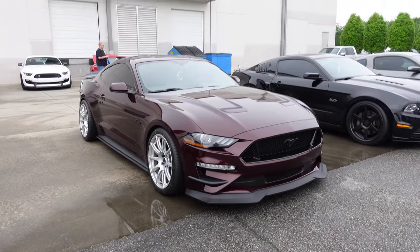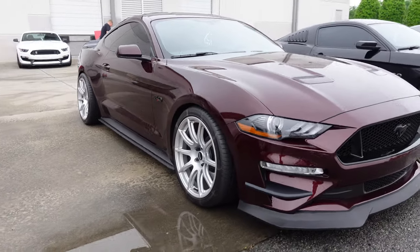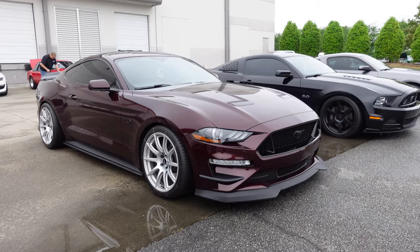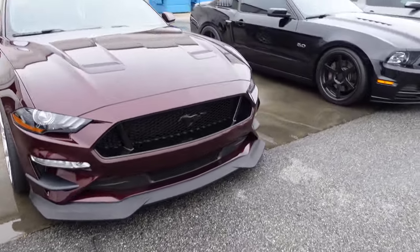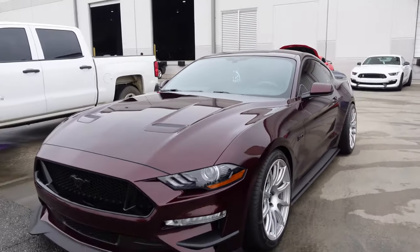All right, boys and girls, I love this color. I barely see this color anywhere, but the way that the wheels match that color, I love it. The longer I keep looking at it, the more I like it. Look at that. Oh my god. Seeing it in pictures, it doesn't look that good, but in person, it looks amazing. I love it.